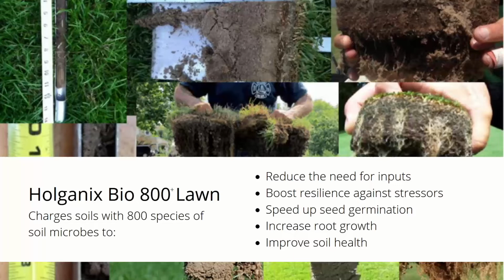You have endo and ectomycorrhizae in there. You have trichoderma, nematodes, protozoa. God, there's yucca, humic, fulvic, amino acids, kelp, gluten, you name it, it's in there. Basically, and I was just on a call with a farmer earlier today, and we were talking about this.